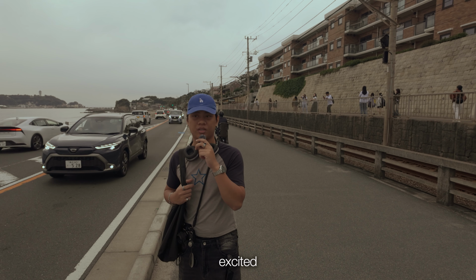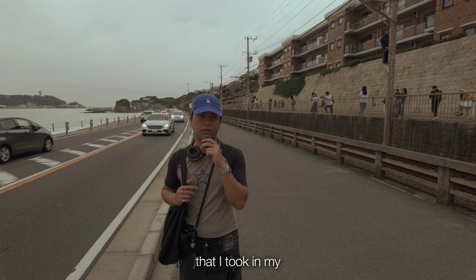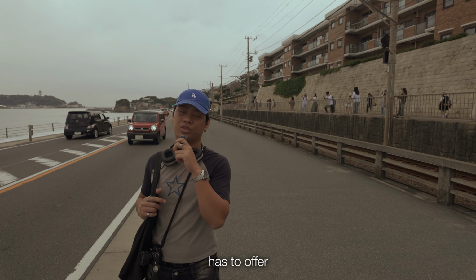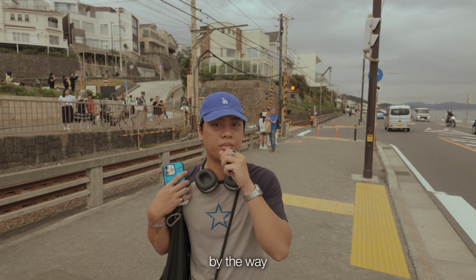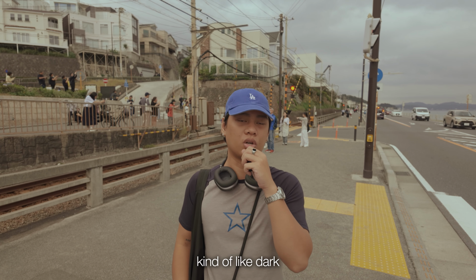I'm still pretty excited to see this town because this is just one of the day trips that I took in my stay here in Tokyo. So let's see what Kamakura has to offer. It's currently 3:55, by the way, and there's an upcoming typhoon as well, so it's kind of dark right now.